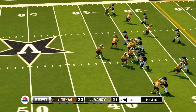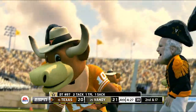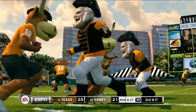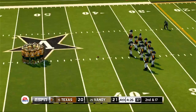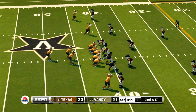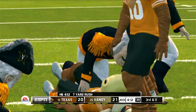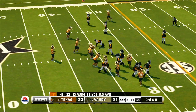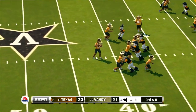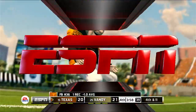Red 2! He's on the run, and they got it. The protection broke down. The defense was in the backfield in a hurry, and they brought the quarterback down. Nice play. So the sack makes this a second and long. And he's tackled after positive yardage. Got a man, but he's tackled back behind the line of scrimmage. Dropped back a yard.